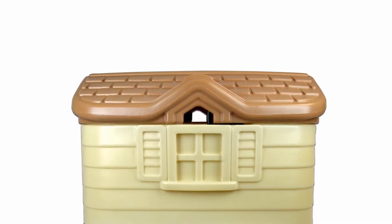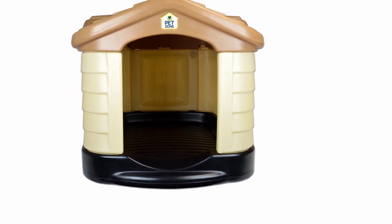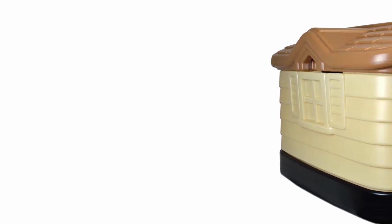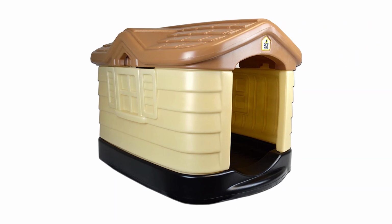The Pet Zone Cozy Cottage Doghouse is durable, treated with a UV protective coating to protect your dog from the harmful ultraviolet radiation. It also has adjustable vents to allow for proper ventilation. Additionally, the roof is removable, so cleaning it is an effortless task. The best part is it doesn't require any tools to put together, and only takes about 5 minutes on average to assemble.